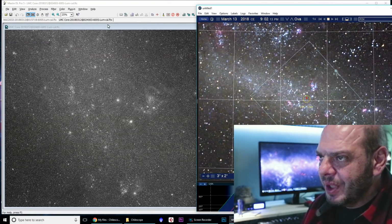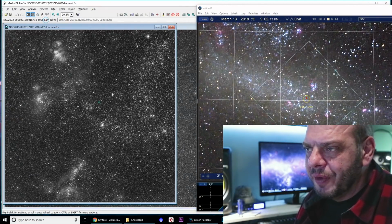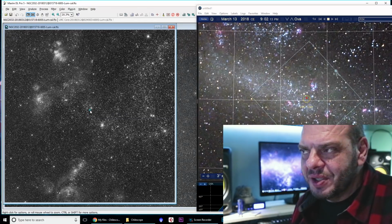So I'd love to be able to do both of these targets because they just look spectacular, but I have to pick one. I just don't have enough time before this area of the sky of the LMC drops below that 30 degrees above the horizon in elevation, in altitude, I should say. But I think for this time, I'm going to go for this field here. It just looks kind of dramatic, and I think it's going to turn out amazing. I think both of them will.